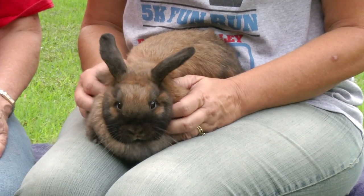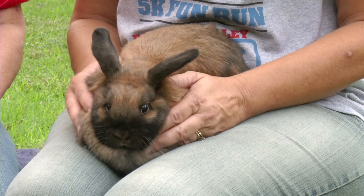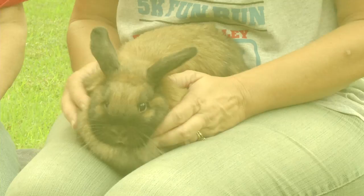Right. And wouldn't you just want to spend all of your time doing this? Absolutely. When you come home at night from a hard day, that's great. So if you're looking for a really cute little bunny, this is Hippity. She's a dwarf with this great little dewlap.